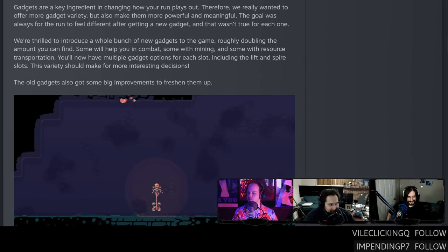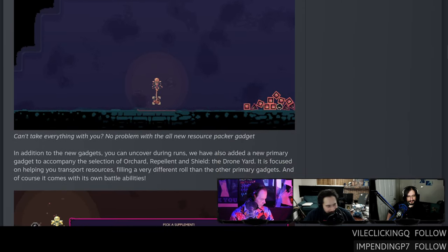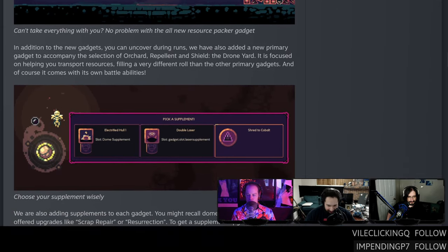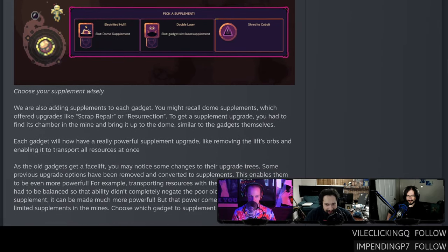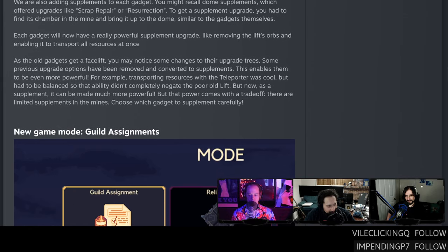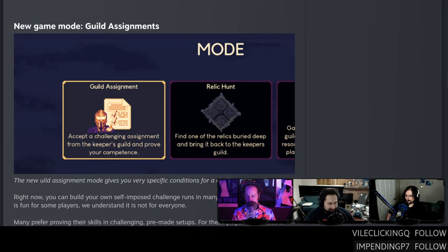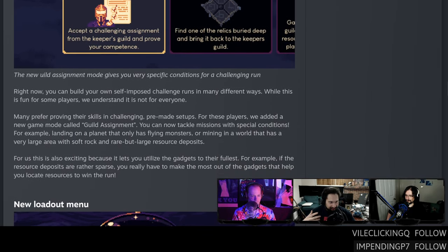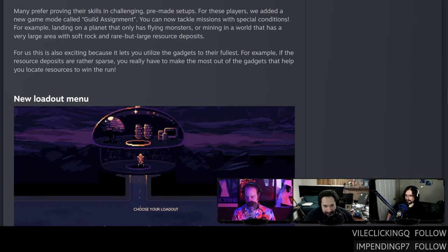They added a couple new gadgets, some friends that can help you carry items and help you fight as well. They added some new upgrades, as well as revamping and adding some new stuff to the existing tech trees. And they're keeping on pushing out the updates. They added guild assignments, which are like challenge modes. They'll give you specific restrictions on how you can play the game. There was always the ability to do custom modes for this, but now we have some big pre-baked challenges for you. So that's kind of neat.